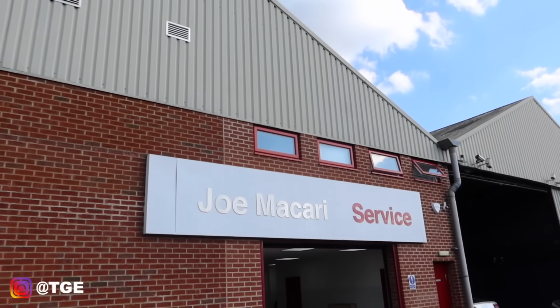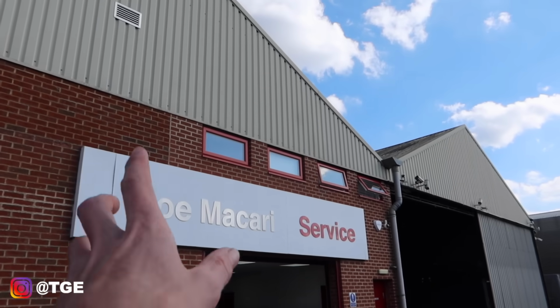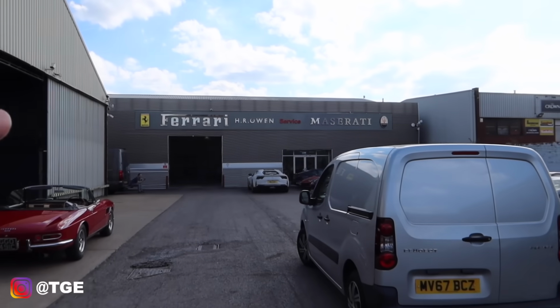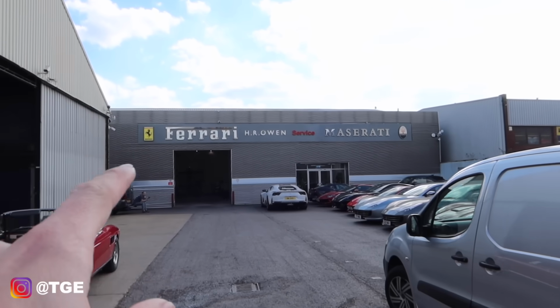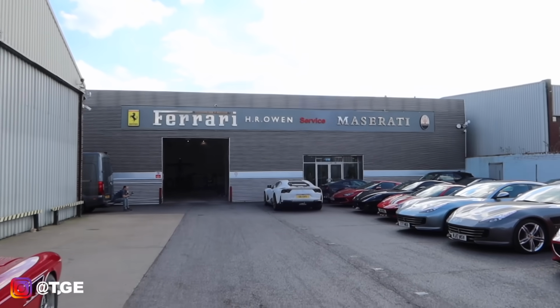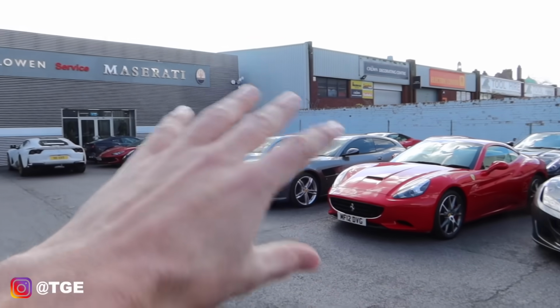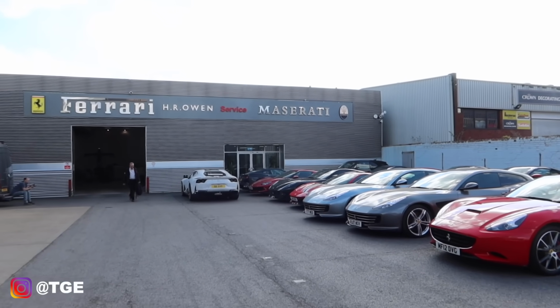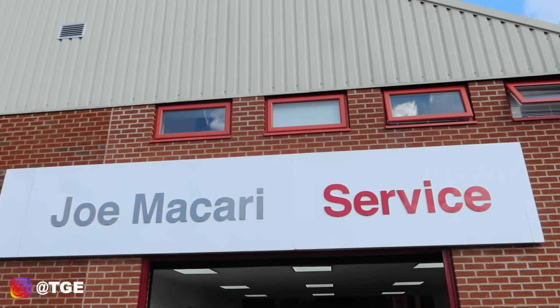Right there, and here we go. We are over at Joe Macari service. If you haven't been here, the Classic Workshop is here, and then all the modern cars are now done over here. This was previously Joe Macari's business, but it was sold to HRO, and so HRO run the modern Ferrari servicing side of things. So when I had my Lusso and all the other modern Ferraris, they came in here, and this is where they work on the big boy stuff.